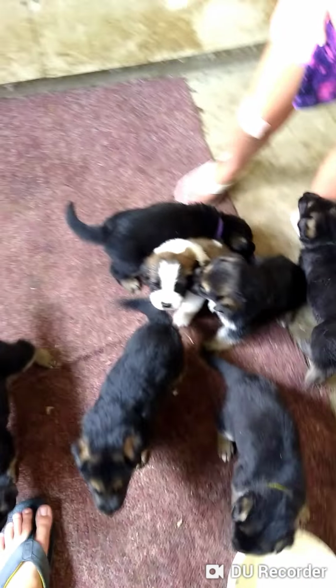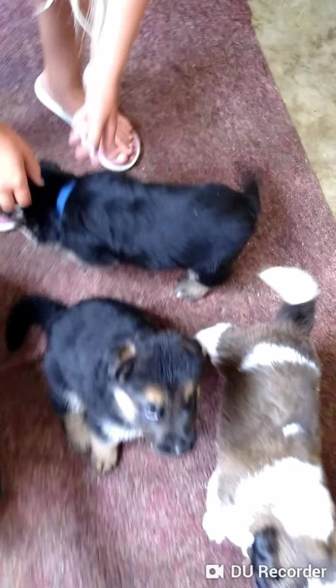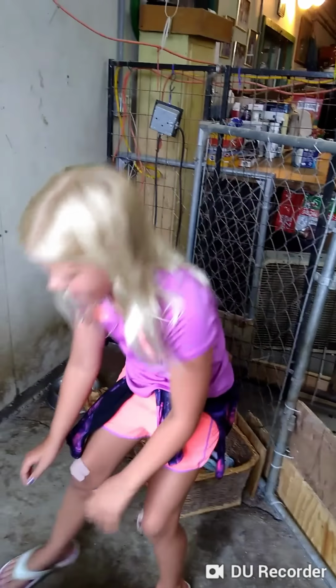They have really cool colors and leashes, or collars, is what I should say. And I love the colors, it's so pretty. I mean, this one has a blue one, this one has an aqua color, the tail, and yeah, all these puppies are very cute. I don't know how much I love these.